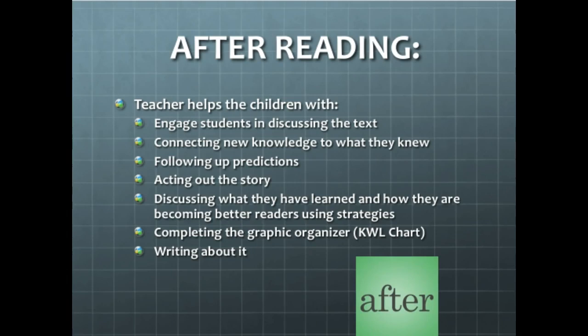After reading strategies allow students to recall, evaluate, apply, and extend the skills to other texts in real life, helping students to solidify their thinking and making sure their takeaway is the same as the takeaway you intended them to gain.